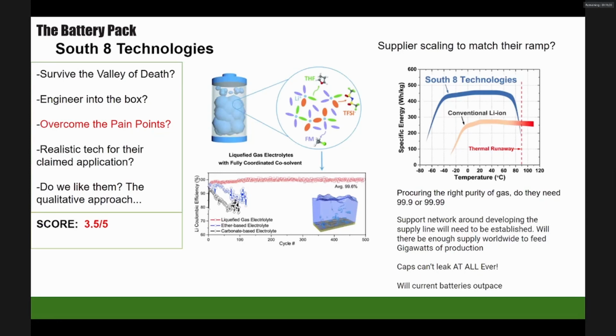But after scouring their website, what we actually found out is they're marketing this as a replacement to the current standard or state-of-the-art batteries. So this would be a direct plug-in replacement for carbonates. That changed our viewpoint on what pain points they'll face. The ones that we can really think of are more of the supply network.